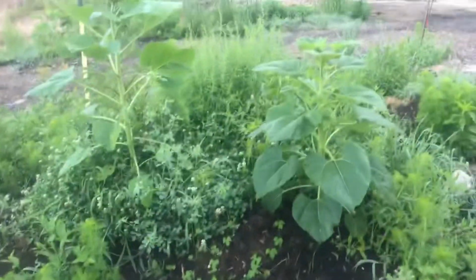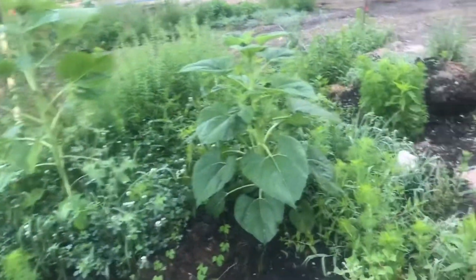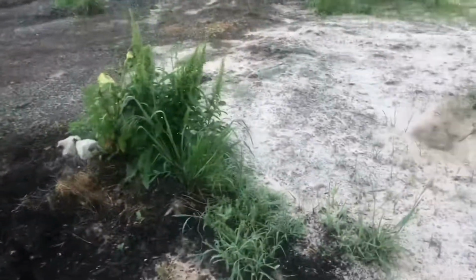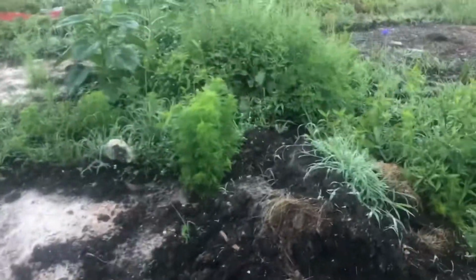But that's pretty much it. I've got feral sunflowers. I call them feral sunflowers. They're sprouting up all over the place because we mix black oil sunflower seed in the goat feed, and the goats don't always eat all of it. And so when we clean out the goat pen, we end up with sunflower seeds in the compost pile, which is quite fun.